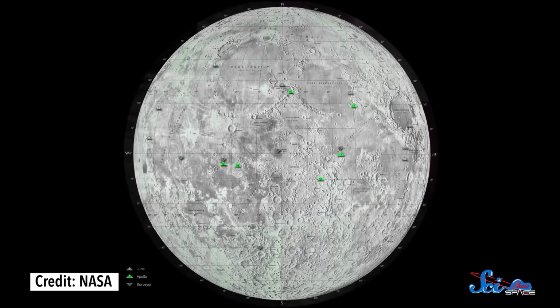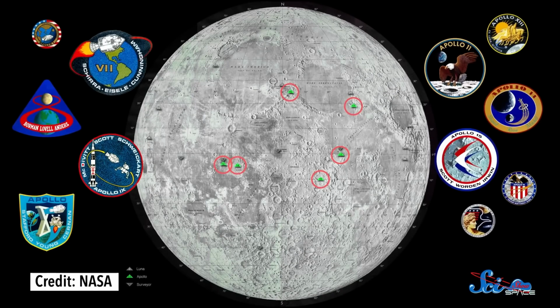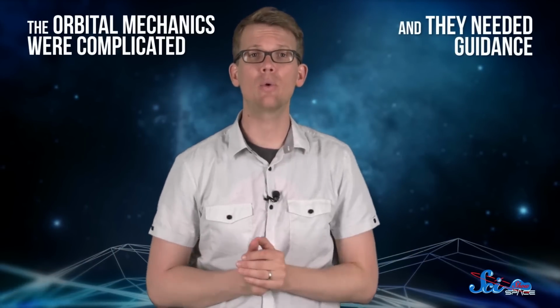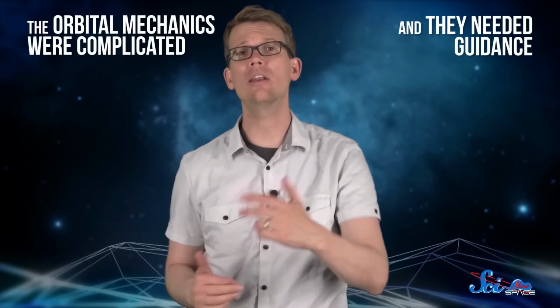The Apollo missions were a huge hurdle for both navigation and portable computing. The orbital mechanics were complicated and they needed guidance, especially while they were on the far side of the moon, unable to communicate with Earth. Navigating there and back was a serious problem, and NASA needed computers to solve it. A team at MIT invented the navigation software to run on these computers.